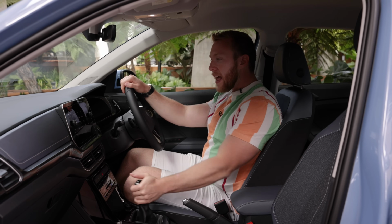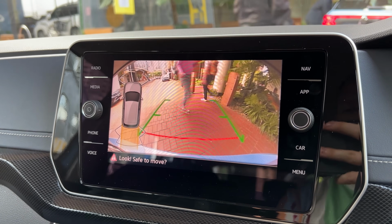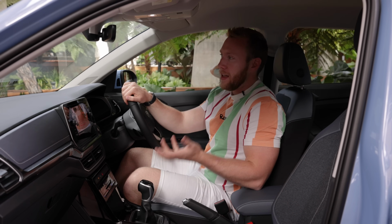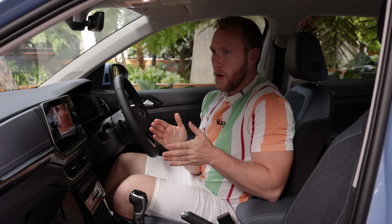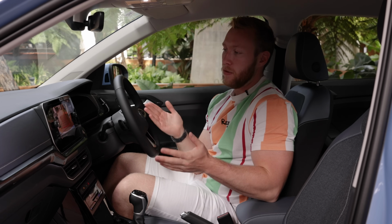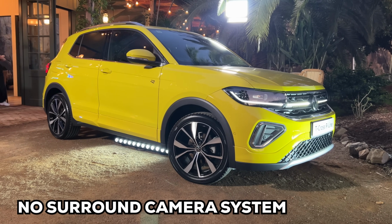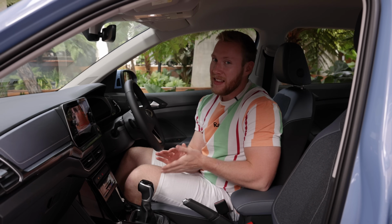One thing to note is you do get a reversing camera. It's pretty decent, definitely nothing to write home about. However, there is a lack of any surround camera system. And with the focus being so heavily on safety, I would have thought that there would have probably been an inclusion for a surround camera system, at least on the style trim or the R-Line. However, that is unfortunately missing. But you do get full surround parking sensors, so that is good.